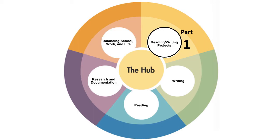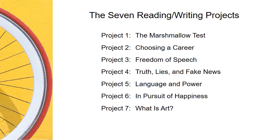Now back to Part 1 and those reading-writing projects. The Hub consists of 7 of these projects. Here they are. And they're all similarly designed. They focus on a single topic. Project 1, on the marshmallow test, looks at Walter Mischel's work on delayed gratification and success in life.